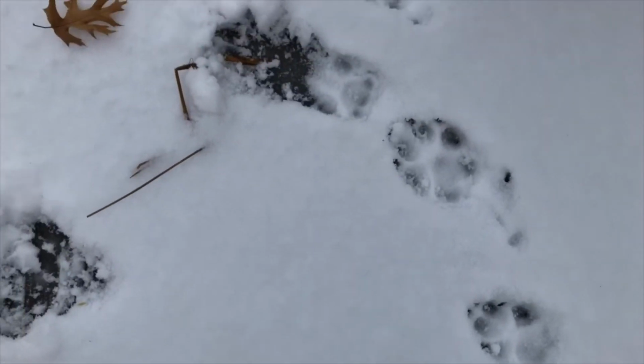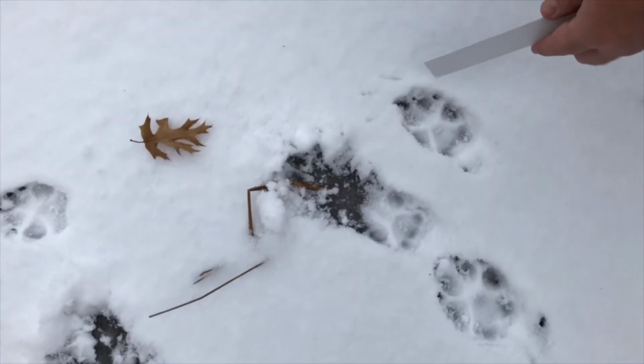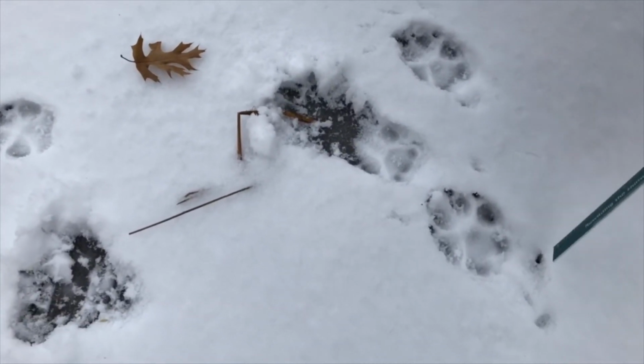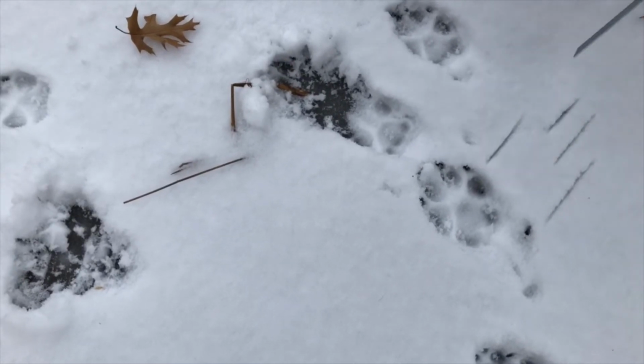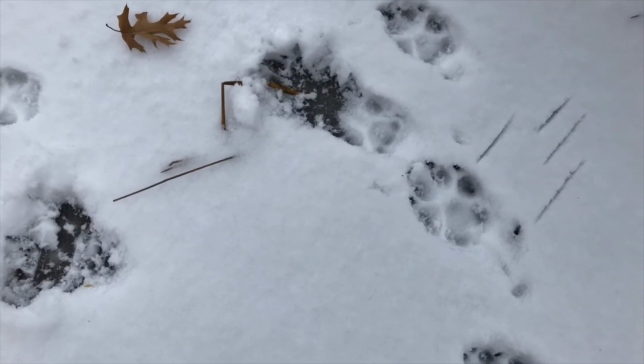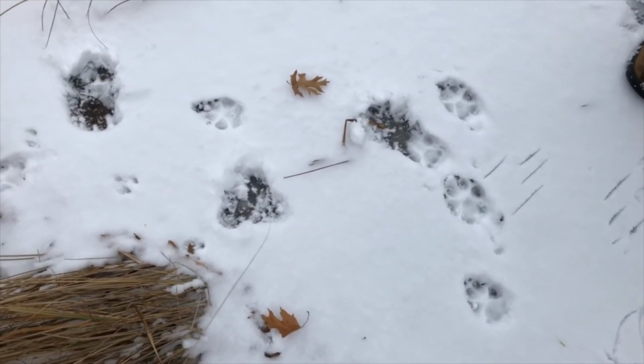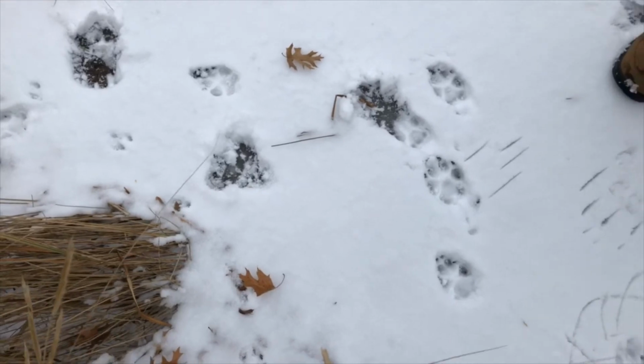Also, you can still see the claws are curved. In this one, the claws are kind of curved. Whereas in the wild dogs, like we said, we're going to see the claws all pointing straight forward. So we've determined that these are domestic dog tracks. In fact, these tracks were made by my dog, Truvy, who is a black lab, about 10 minutes ago.